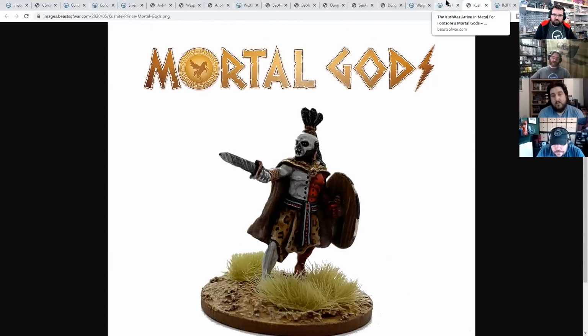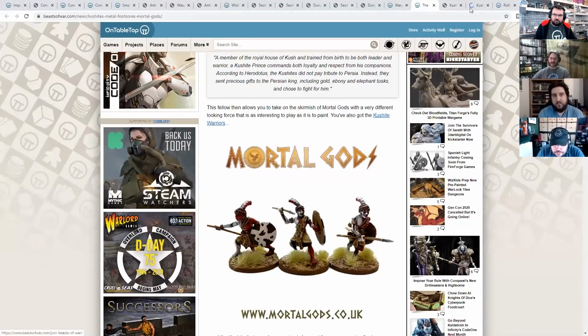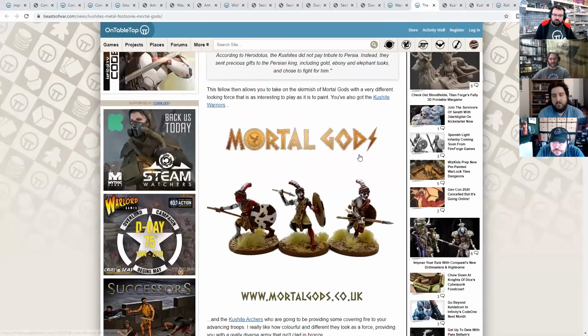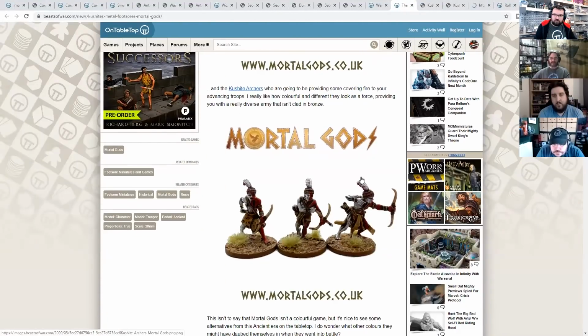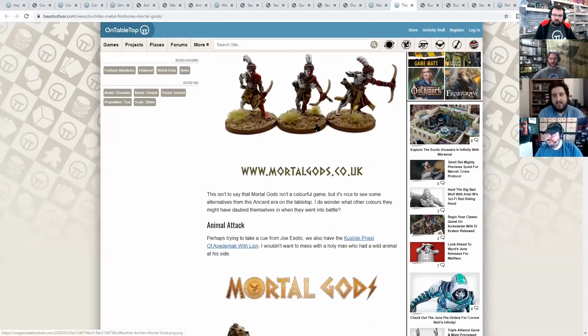Whenever it comes out, if you fancy a bit more fantasy with your historic, it's the Kingdom of Kush, or the Kushite Empire. So it's North Africa, part of Egypt, Sudan, that sort of thing. They eventually got sort of lumped together by the Romans into being called Numidians, but we've got a range of heroes and infantry coming. And as you can see, they do look absolutely superb.